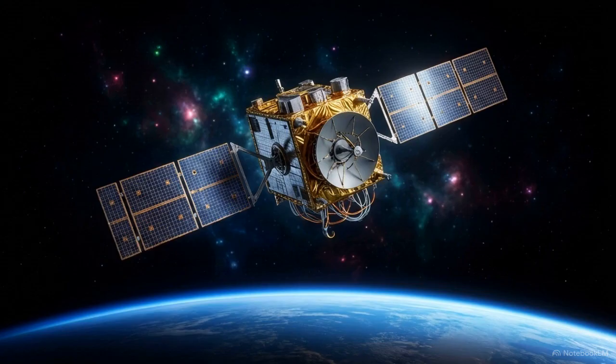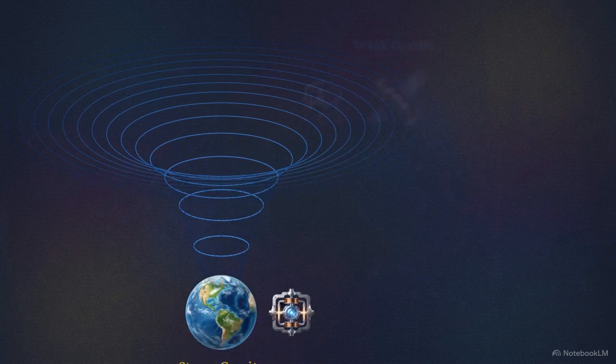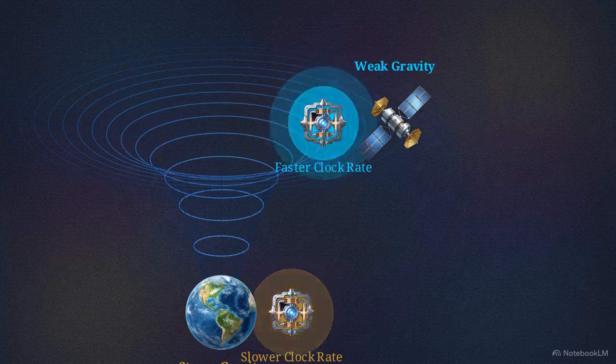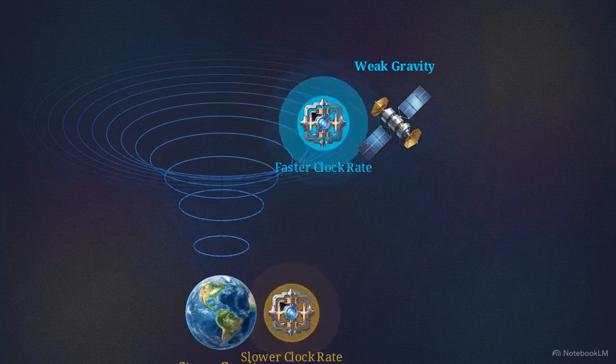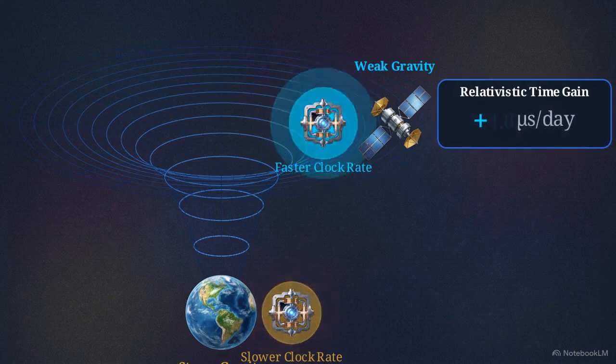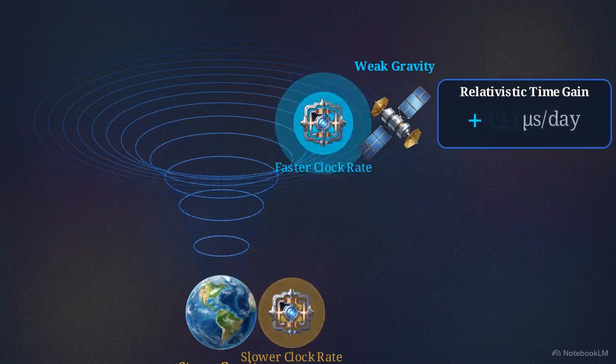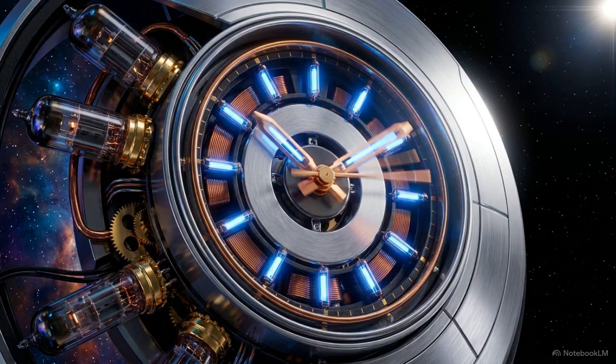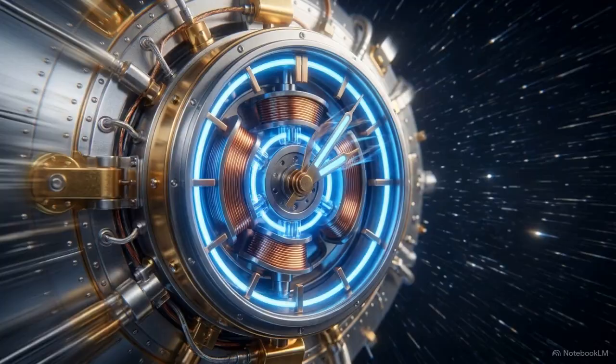At the same time, those satellites are orbiting 20,200 kilometers above the Earth's surface. Einstein's theory of general relativity explains that gravity warps spacetime, meaning clocks in a weaker gravitational field, high above the planet, tick faster than those at the surface. Because the Earth's gravitational pull is weaker in orbit, the satellite clock gains 45.7 microseconds per day. This gravitational gain is constantly pushing the clock's time forward, directly opposing the slowing effect of its orbital speed.